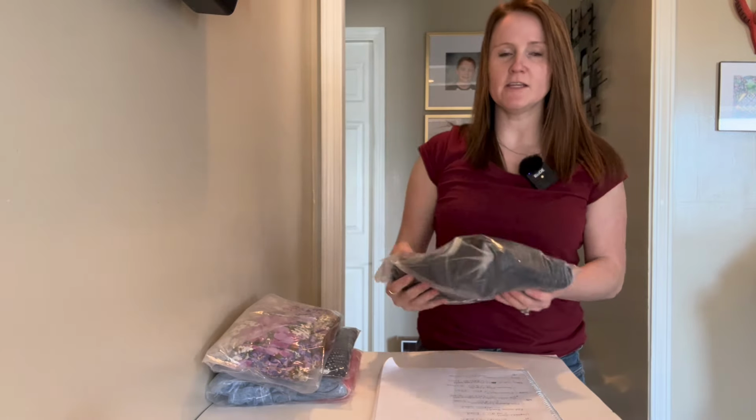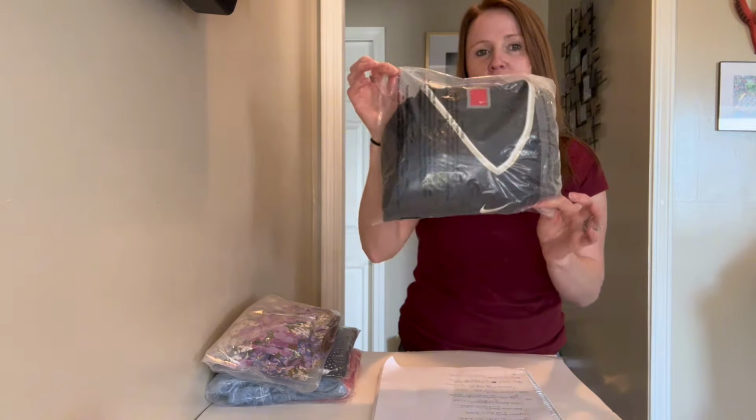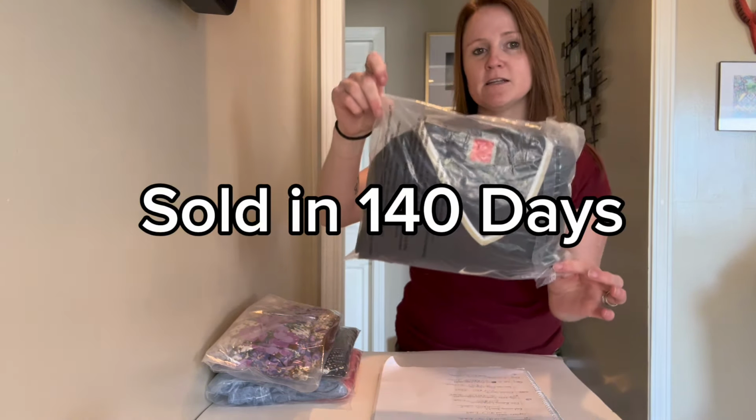Now let's get into the clothing. This is a Nike Purdue pullover. I picked this up for $5 and it sold for $86.25 on eBay. This is the 3rd one like this that I've sold.